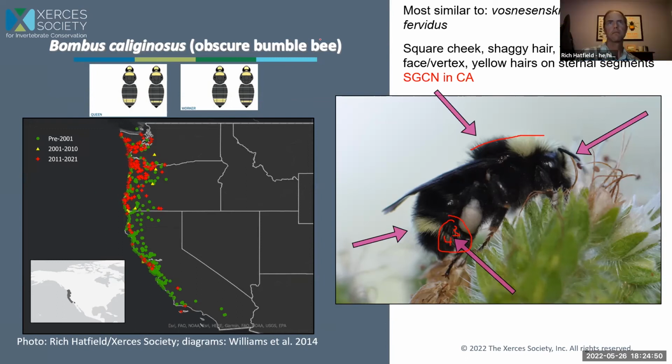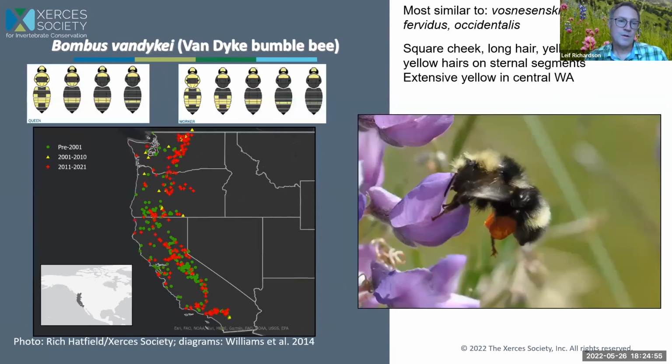And let's move on to the next bee, Rich, which I believe is going to be Bendirii. This is the third of the bees that we call yellow-faced bumblebees. They're somewhat closely related to each other in the same subgenus of bumblebees and very difficult to distinguish sometimes. And so that's why we call them this. This one is actually not so hard to distinguish from the other two.